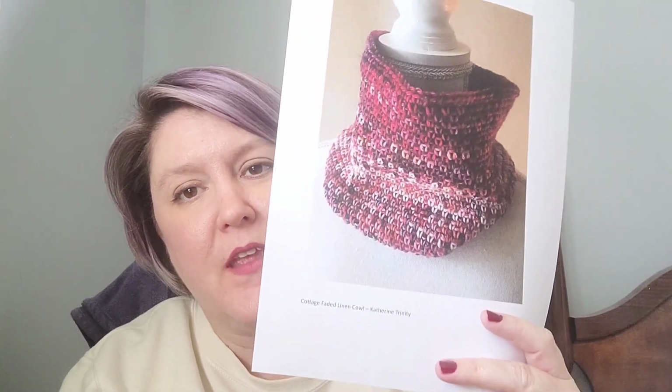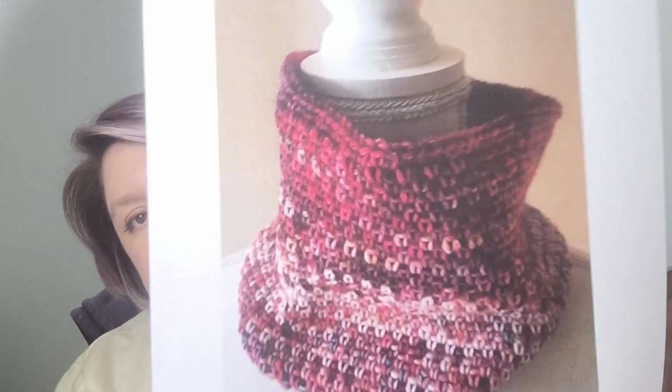Anyway. Then I wanted to show you, I started this on the plane, in the airport, and on the plane ride down to Florida. Living in my Mickey and Minnie bag. It is the Cottage Faded Linen Cowl by Catherine Trinity. Real simple, moss stitch, linen stitch, whatever you want to call it.